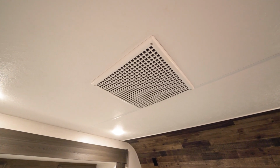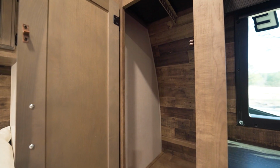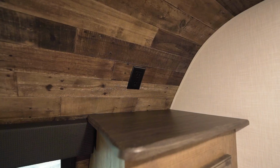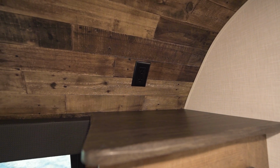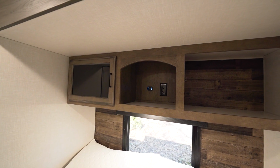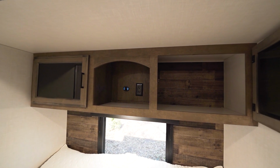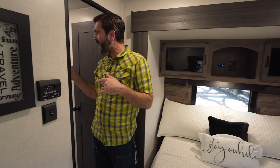We have more traditional style closet space on the left and the right in the very front with some drawers down below. And of course, there's plugs up top in case we need to plug in some extra little items here and there. Above our bed, we also have more storage in the form of shelves and cabinetry. Again, more plugs just in case you might need them. Let's head back to the back.